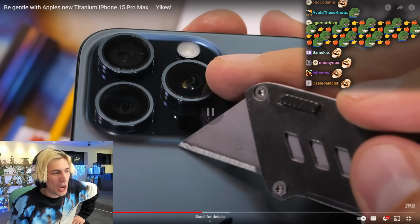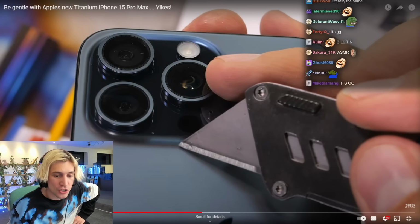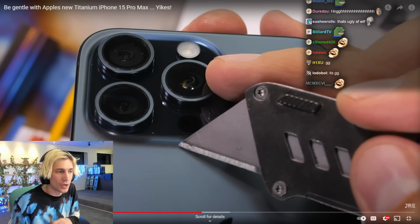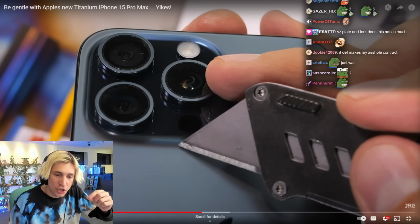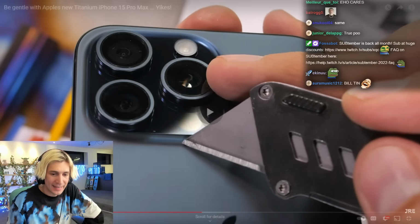Dude, when that glass breaks though, it's crazy how much it cuts. Chat, I broke mine and I got a bunch of cuts, and the little shards were super sharp.